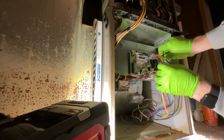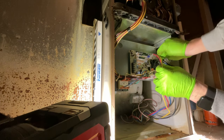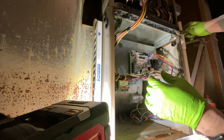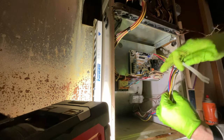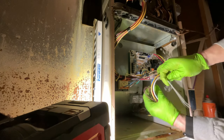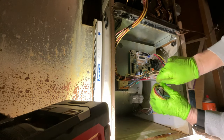This one here is a 3-ton, so I'll use the 3-ton speed for 1200 CFM. Like that. And then I'll get a zip tie and tie all this up to make it nice and neat. So I've got two zip ties.